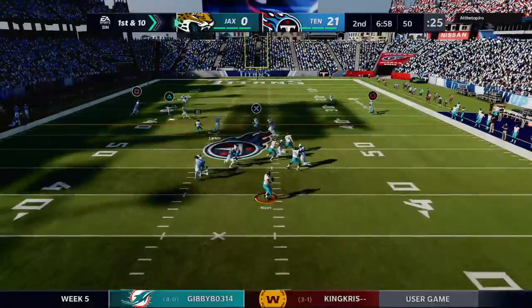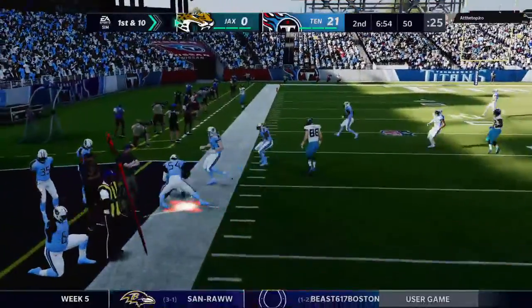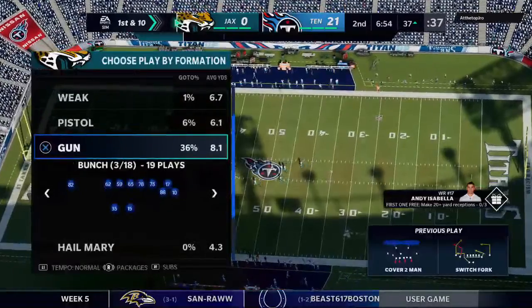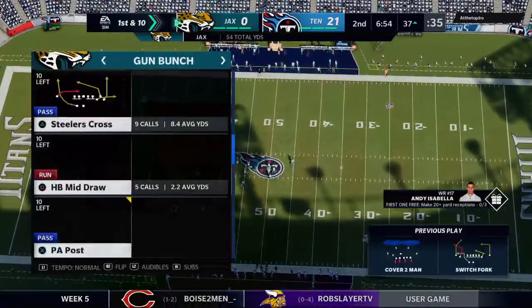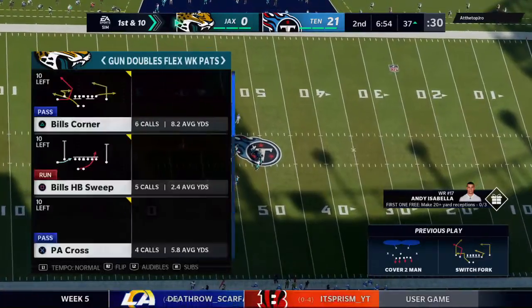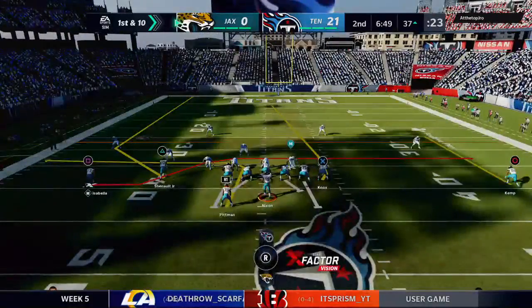From the midfield stripe, they'll look to throw. Looking for his running back, and he's got him. And he's going to be out of bounds, but not before he takes it inside the 40. That one good for a gain of 13 for Jacksonville and a 1st down. And a Jaguar first down. Here we go.